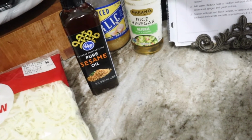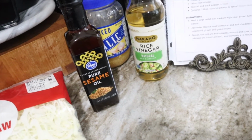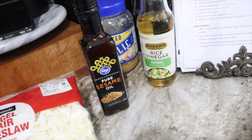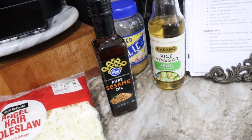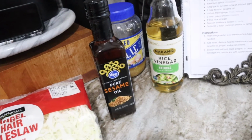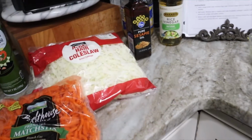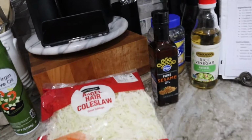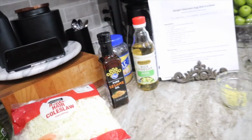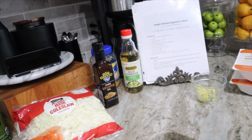You need some sesame oil, some rice vinegar, either some fresh garlic or the minced garlic, which I always use. Let's see here, sea salt and black pepper to taste. So basically I'm going to brown up the turkey. We're going to add everything else in there and cook it until the cabbage and everything is softened up. So this is a pretty simple, easy recipe. Again, it is pretty low in points. I think it ends up to only be like a point or 2. You can add sesame seeds if you want to as well. Optional coconut aminos or tamari hoisin sauce.